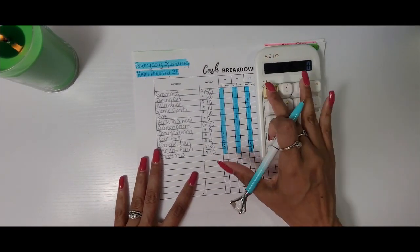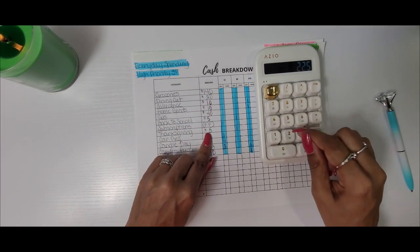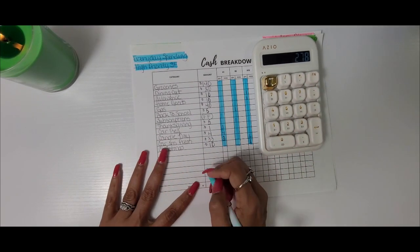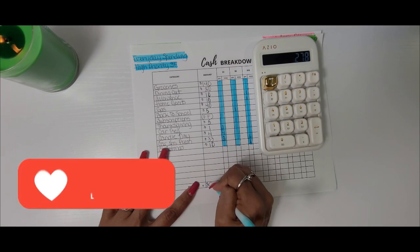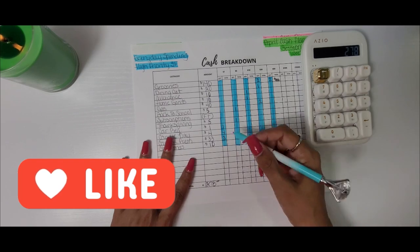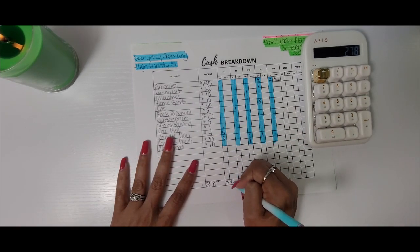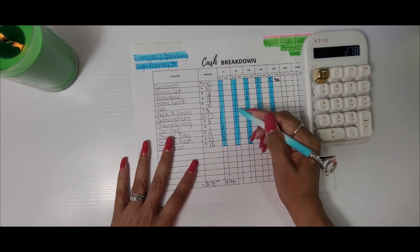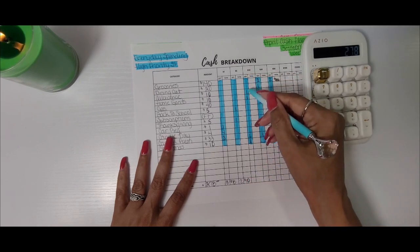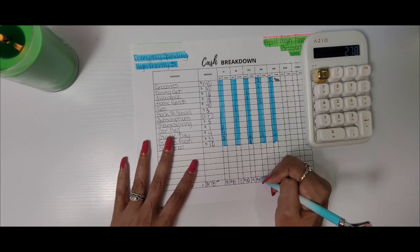So what I want to do now really quick is add these up. So that totals $278. And what I want to do now is go through and do my actual denominations. So for ones, we have 7, 8, and that's going to be $8. For fives, we have 1, 2, we have 2 5s. That's going to be $10. For tens, we have 1, 2, 3, 4. And that's going to be $40.